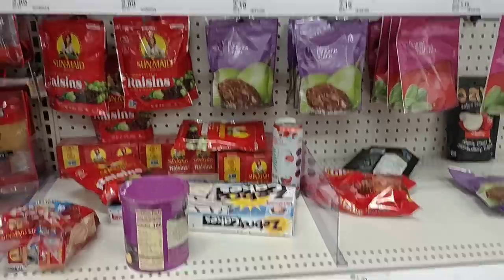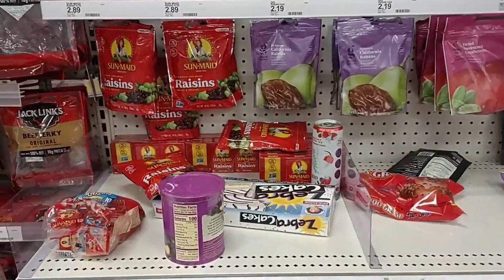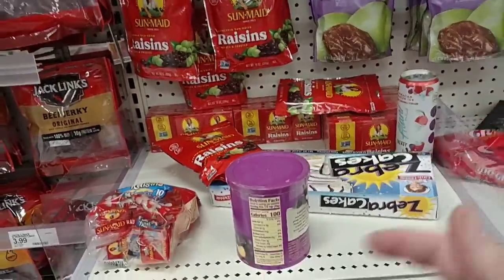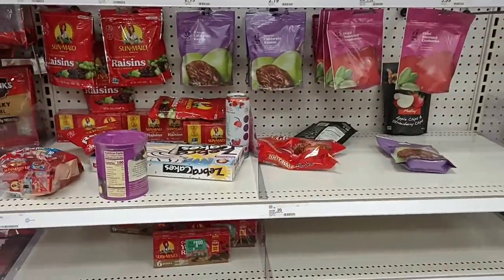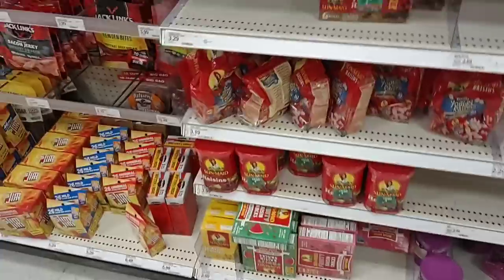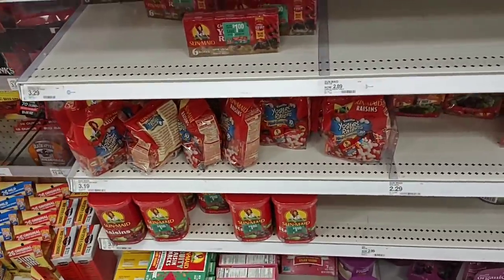Some of you guys have mentioned that raisins have been hard to find. Now, I get raisins a lot when I'm at Kroger. Haven't seen any problems at Kroger, but I just wanted to point out that there's not as many as they usually are here at Target. So just wanted to point that out real quick. They do have different kinds. They do have the big ones here, plus you can save a dollar. So that'd be $2.99 for that big thing of raisins. Doesn't seem like a bad deal.